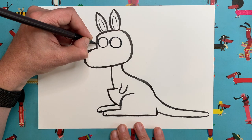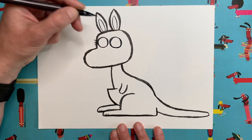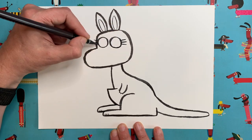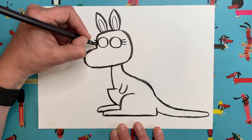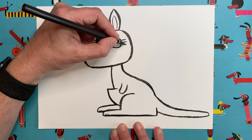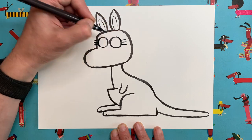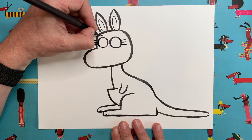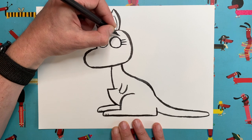And let's give her some lovely big eyelashes, just coming off to the side. Three, I think, today. One, two, three. Oh, went over the edge there. I'll just correct that. Remember, if you make a mistake, just keep on drawing. You can always correct these things. There we go. I'll add a couple of eyebrows above here. One, two.